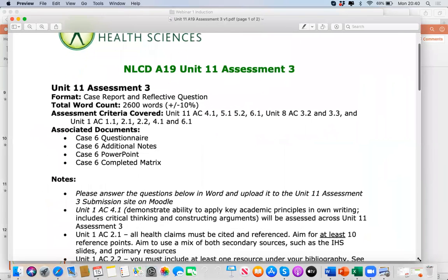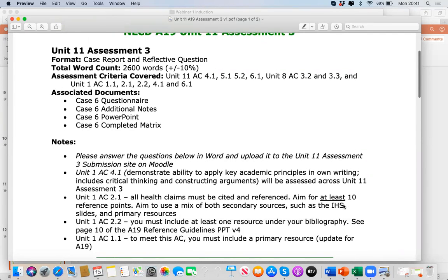So this is assessment 3, which is on case 6. And this is 2,600 words in total. And you'll see there's a lot of assessment criteria covered in this. So there are some for Unit 11, Unit 8, and quite a lot from Unit 1 as well. So it's kind of far-reaching, if you will. And you'll be answering in a Word document.